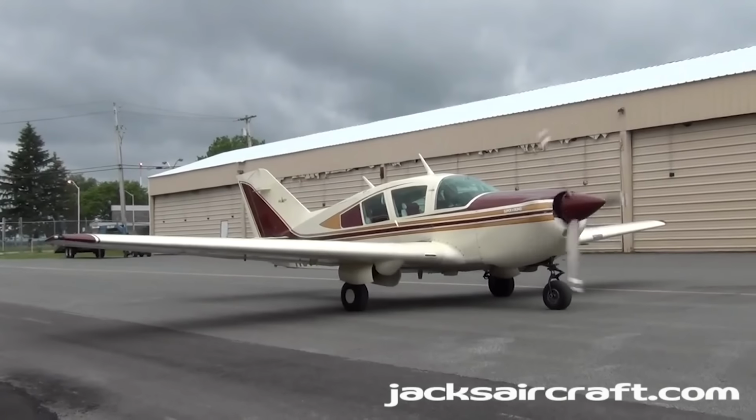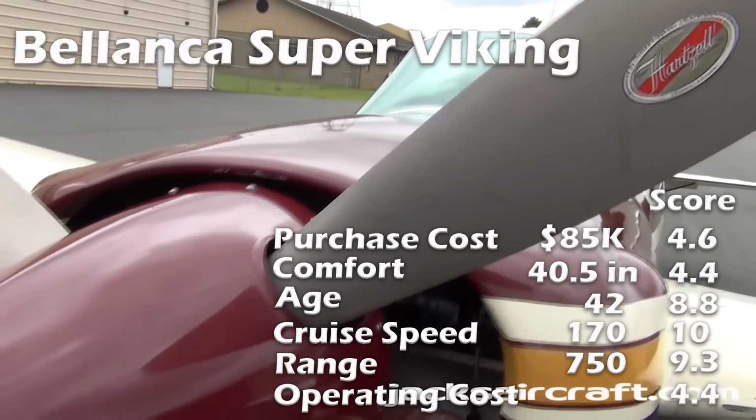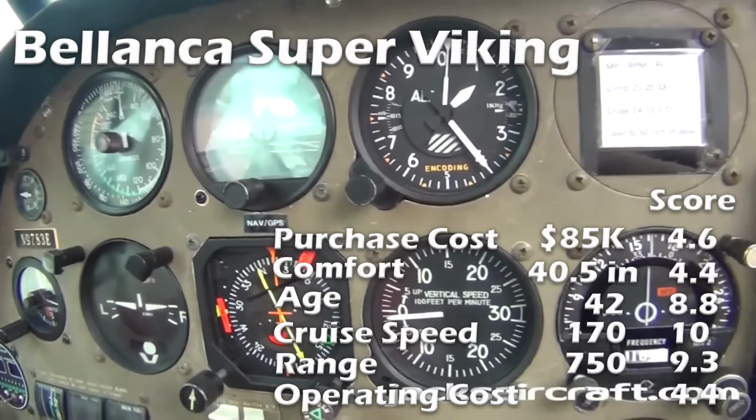In the top 2 is the Bellanca Super Viking. It didn't do all that great at purchase price, about $85,000. It has one of the narrower cabin widths at 40 1/2 inches. A late 70s model makes it one of the newer aircraft. Where it really shines though is its cruise speed around 170 knots. Its operational cost can be slightly higher as it's partially wood, although it has a very nice range. Overall, I scored it 2nd with 7.2 points.